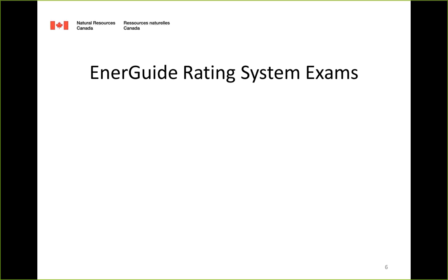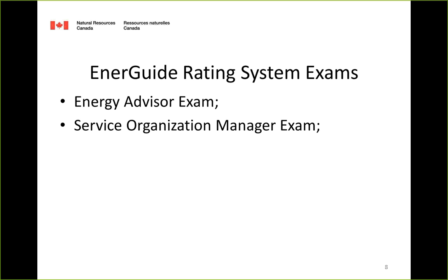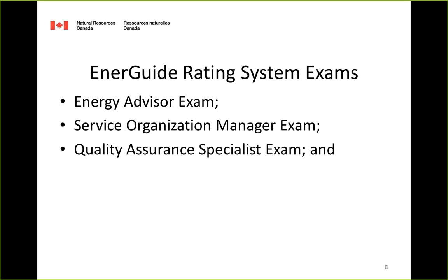There are 4 EnerGuide rating system exams used to assess exam candidates' skills, knowledge, and abilities for specific roles in the delivery of the rating system. 3 of the exams are based specifically on the content found in the EnerGuide rating system standard and accompanying procedural documents. These 3 exams are the Energy Advisor exam, Service Organization Manager exam, and Quality Assurance Specialist exam.